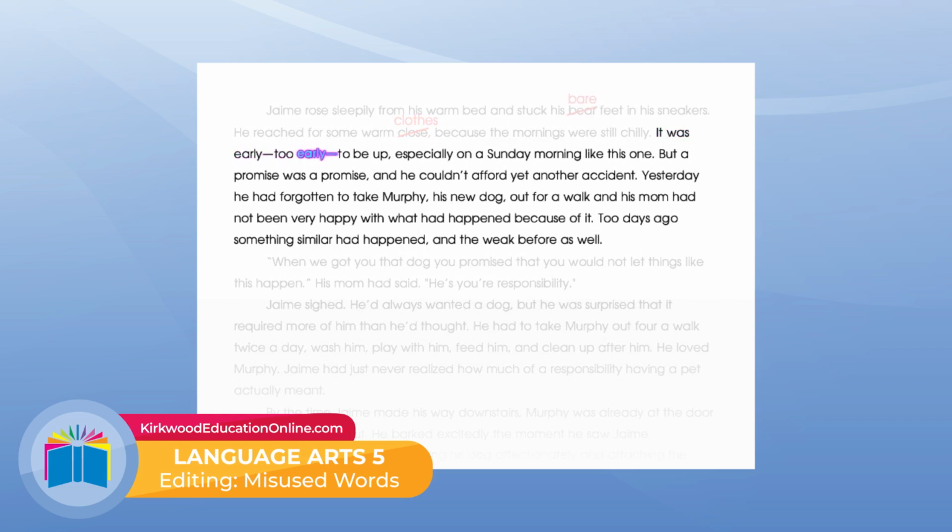It was early, too early to be up, especially on a Sunday morning like this one. Any problem? No. But a promise was a promise, and he couldn't afford yet another accident. Yesterday he had forgotten to take Murphy, his new dog, out for a walk, and his mom had not been very happy with what had happened because of it. 2 days ago something similar had happened, and the week before as well. Any problem in those? Well, look at 2, T-O-O.